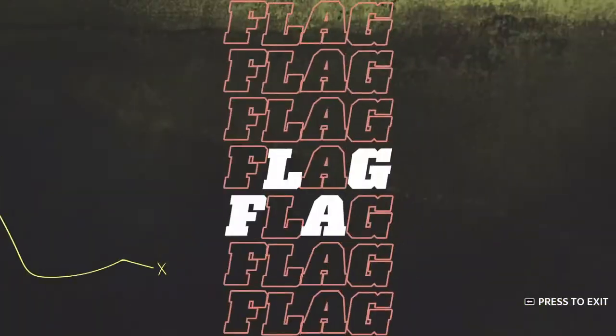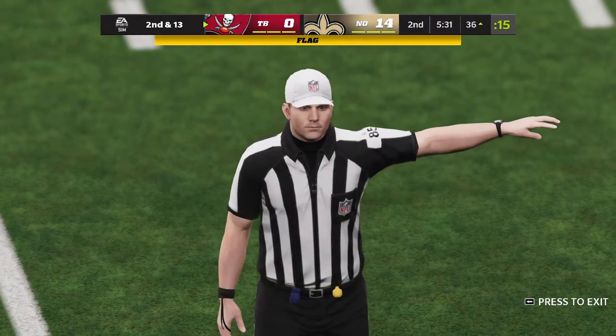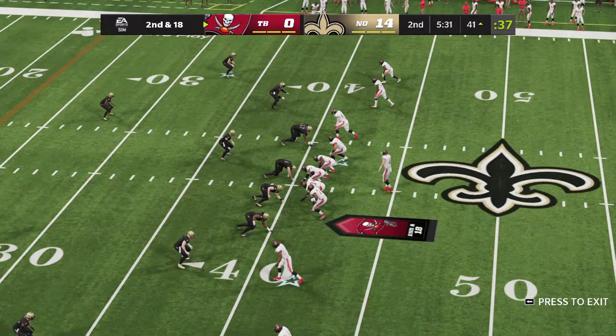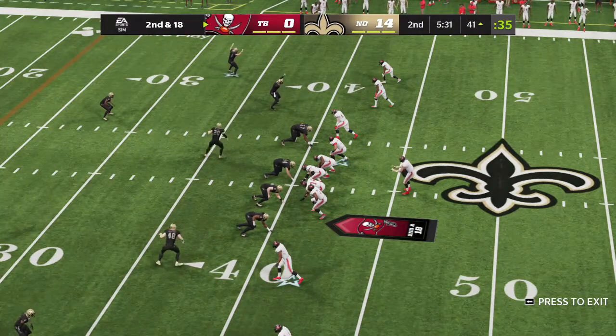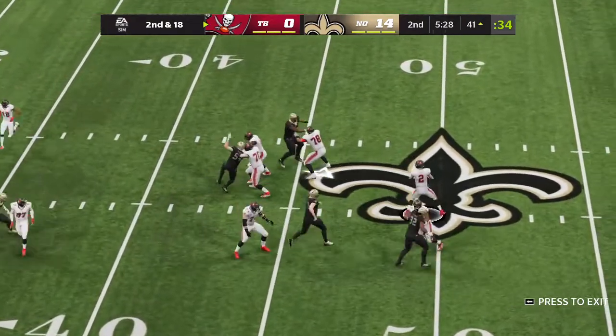Now whistles here before the snap. Looked like one of the Bucs may have moved. And that false start penalty certainly not helping their cause here. 2nd down and long. And they'll try to throw now. Trask.